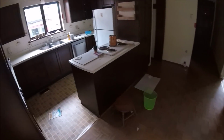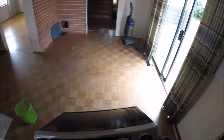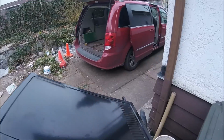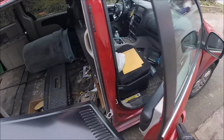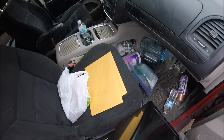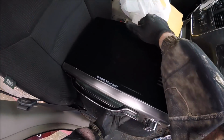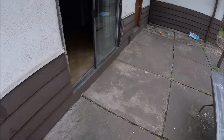There's actually a ruler I was going to grab. Oh, this toaster here. It was left underneath there. I'll give it to my brother. Looks like it's in perfect condition, like it's brand new. Put that on the front seat so it doesn't get wrecked. Tell ya, life of a scrapper, full-time treasure hunter. That's what you get. Endless possibilities.